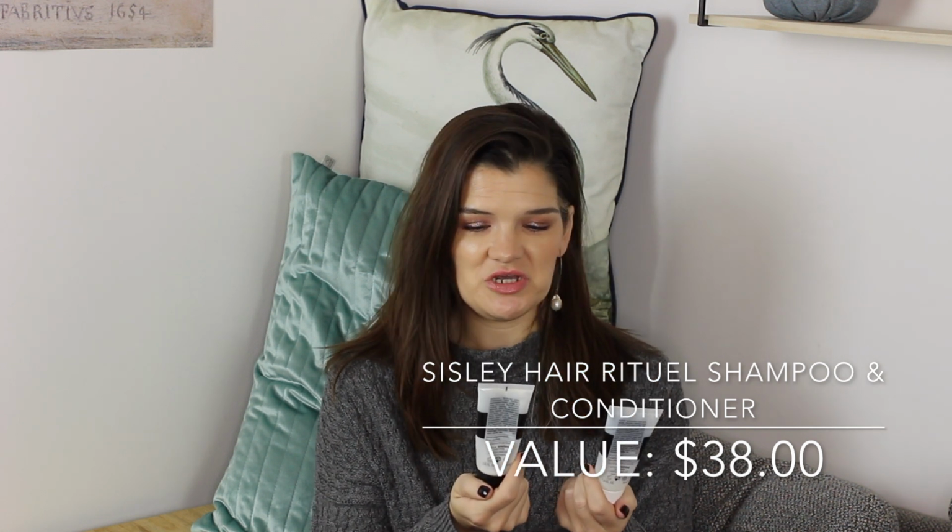So I used up a couple of products from a Sisley Hair Rituel Discovery set that I got. I have the Revitalizing Volumizing Shampoo and the Restructuring Conditioner, and these came with also a hair mask and something else in a little set. I think I got them from Space NK. I don't really care for these. I think they weigh my hair down, they make it a bit greasy, and I have a naturally oily scalp, so I would not repurchase these, and I was kind of glad to be done with them.